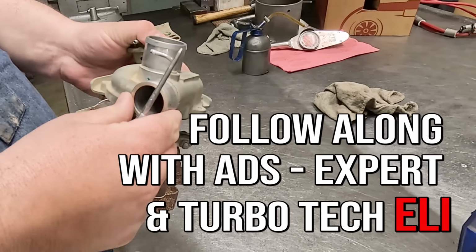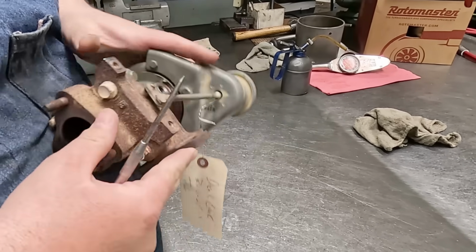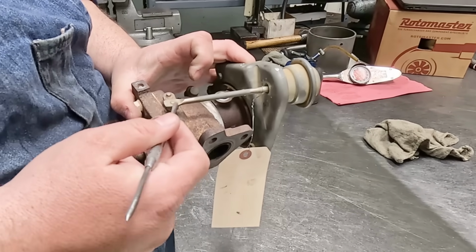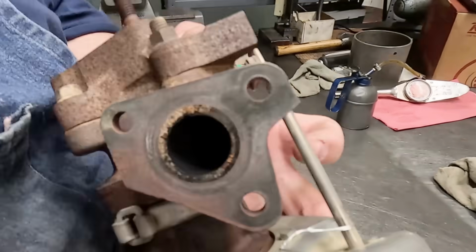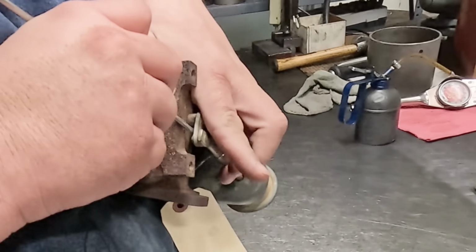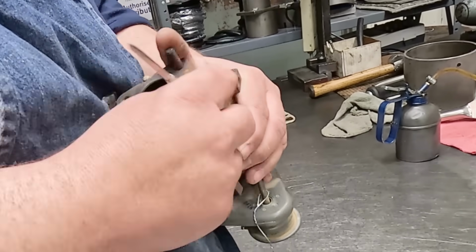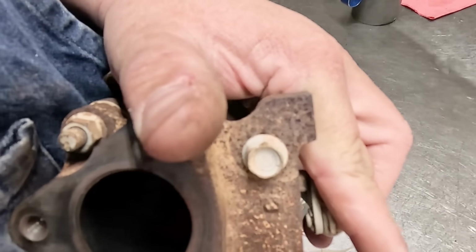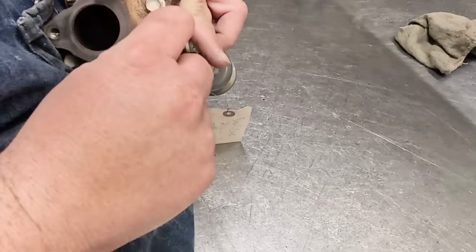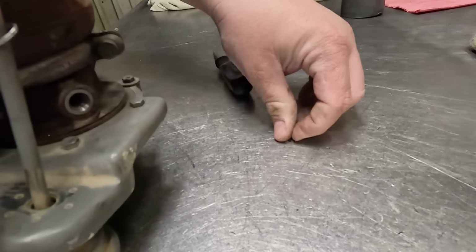So follow along. All right, I already removed the airline and I already marked the housings. So they put their actuators on kind of in reverse. Instead of it being under and then up, they like to put them that way. Trying to wrestle that little clip off of the actuator. It's moving. There she blows.